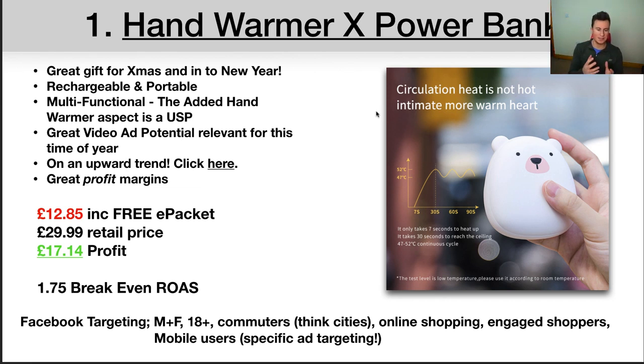And the reason why that makes this such an attractive product is because it has a USP, which makes it perfectly suited for Facebook ads. When it comes to advertising a product on Facebook, the more unique and specific and special a product is, the more attention it's going to get, the more views, the more engagements, the more shares, etc., which is just a good thing for the Facebook algorithm, a good thing for your pixel, just a good thing overall basically.